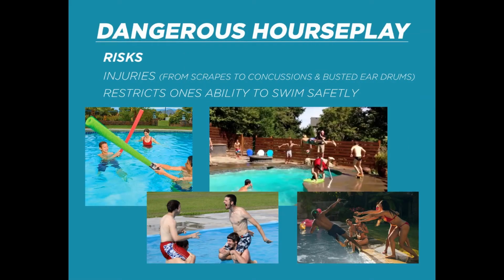Also, if a lifeguard is constantly watching the deck because of repeat runners, they could miss someone struggling in the water. Similar to running is dangerous horseplay, like noodle fights, dunking, chicken, and pushing people into the pool. They all pose an injury risk. Injuries as simple as a scrape or as complex as a busted eardrum, and in extreme situations can cause a person to struggle and drown. So just be really careful how you choose to play in the pool.